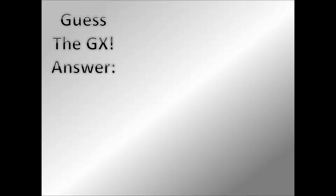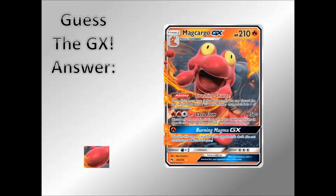So let's move over to the Guess the GX, the answer from our previous video, which should have gone out yesterday. So I gave you that picture right there. What was that in particular? Well, it was Macago GX, of course. A card that I would have loved to have played, but it's very slow, very clunky, and it's unfortunate because I really would have liked to have played it. Anyway, moving on from that, let's have a look at the Guess the GX for this video.